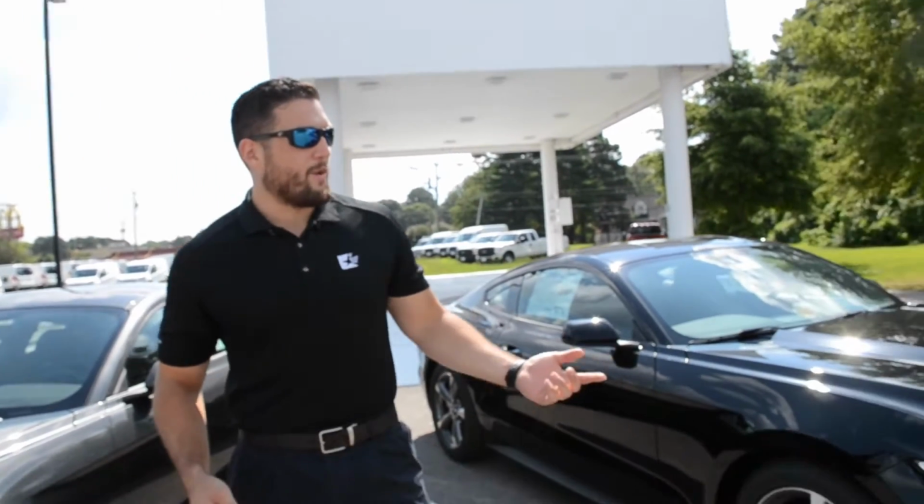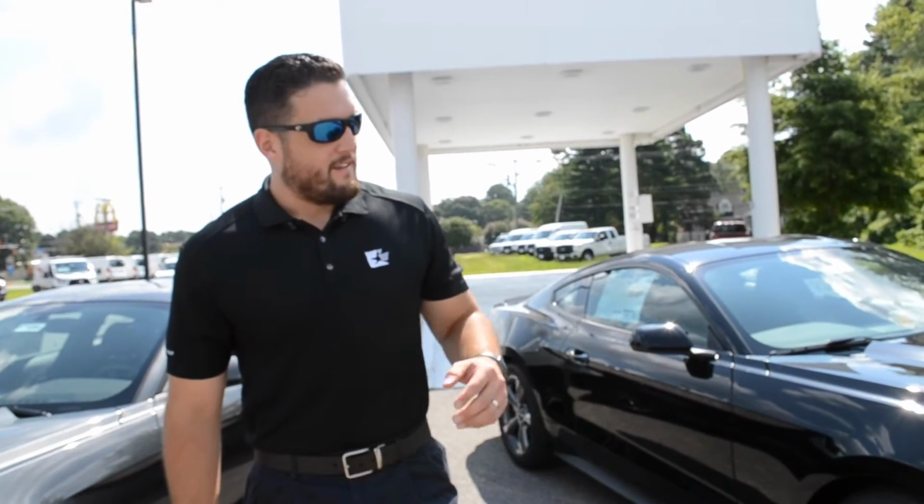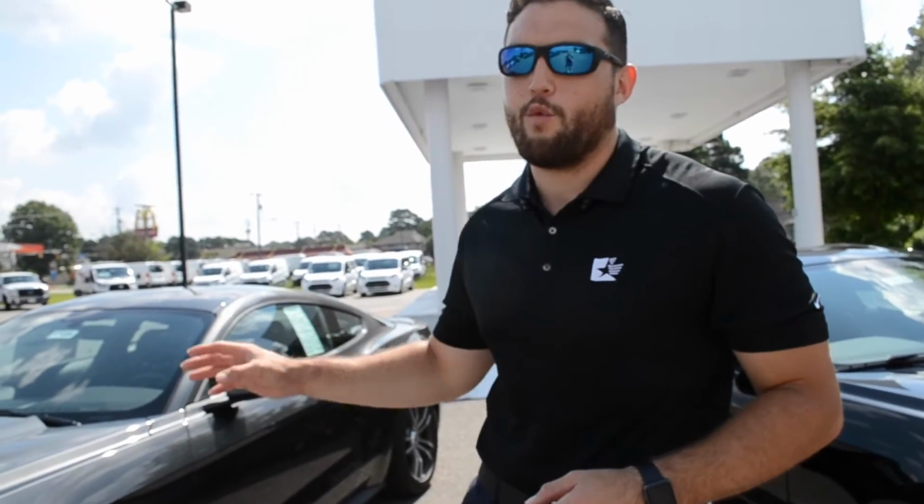We're checking out the V6 Coupe and the EcoBoost Coupe, not the premiums, but the basic models, guys. So, to my right and left, on the left here we have our V6 Coupe. Now this is going to be in shadow black. This is going to come with 300 horsepower, 280 pounds of torque. And on the right here is going to give you the EcoBoost Coupe, which is going to give you 310 horses and 320 pounds of torque. It's pretty crazy, guys, that a 2.3 liter four-cylinder engine is putting out those kind of numbers.